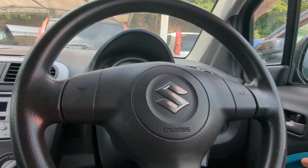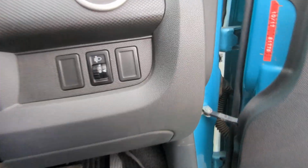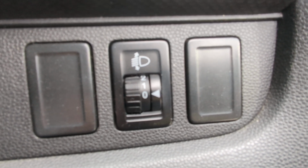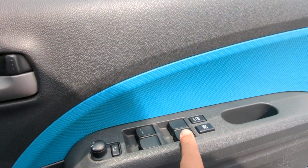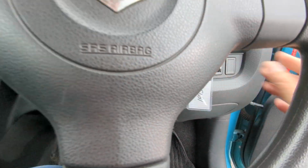Let me go over here. So over here, this is going to control the angle of your headlights. So maybe it's a foggy morning, you want to see the street a little better, that's where you're going to do it. You have your hood release down here. And please don't forget on the floor here, you have your gas cover release. Then on the door panel, you have your mirror, window, and door lock controls all right here. Let's turn this thing off and let's head to the back seat.